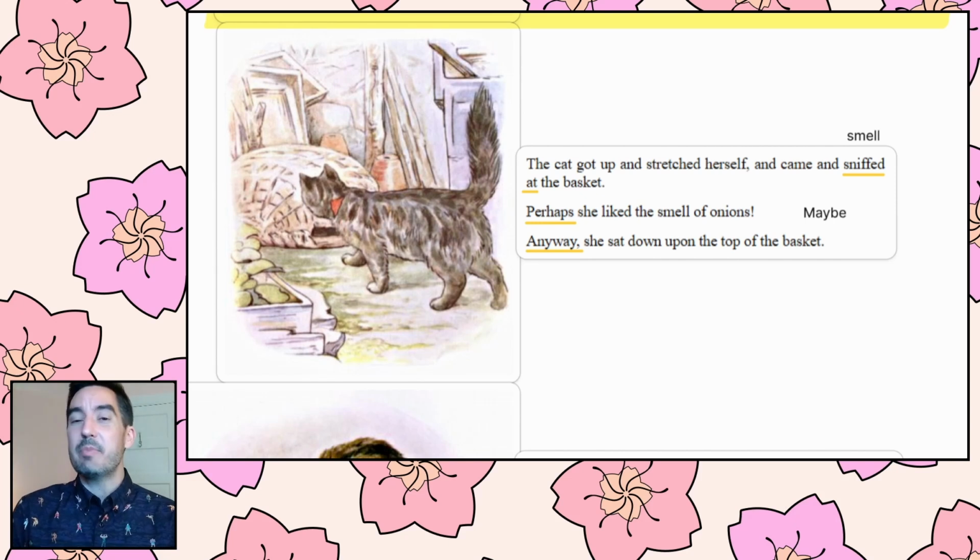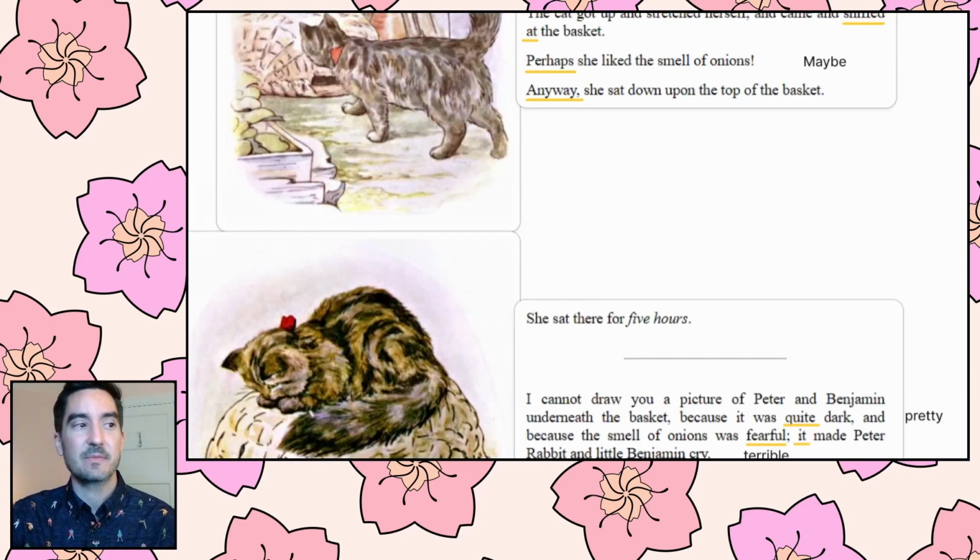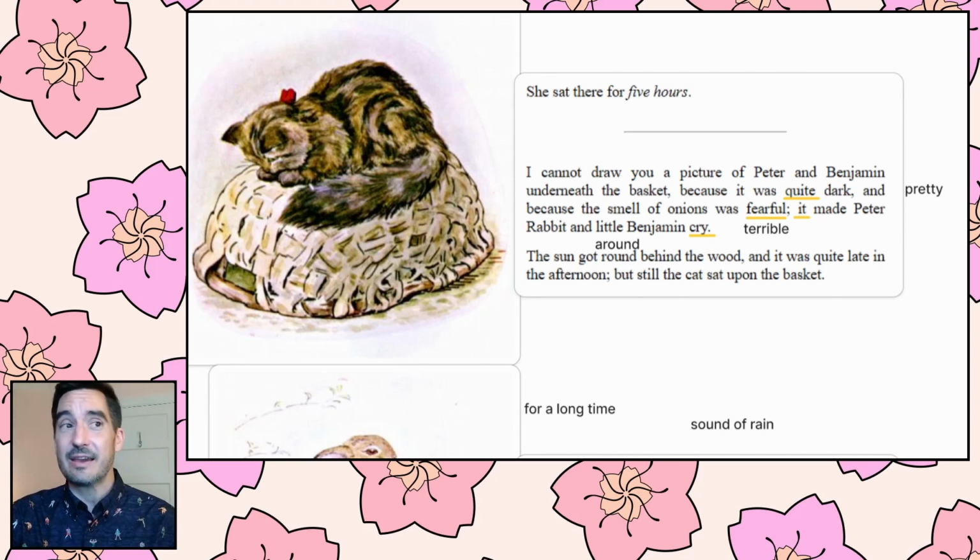So Benjamin and Peter are stuck, they're hiding under the basket. The cat got up and stretched herself and came and sniffed at the basket. Perhaps she liked the smell of onions. Anyway, she sat down upon the top of the basket. She sat there for 5 hours.